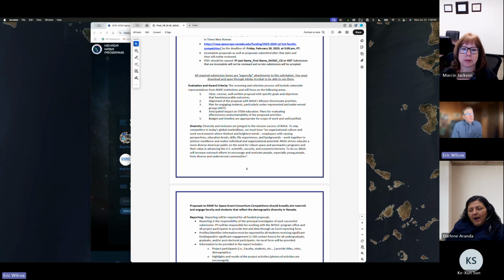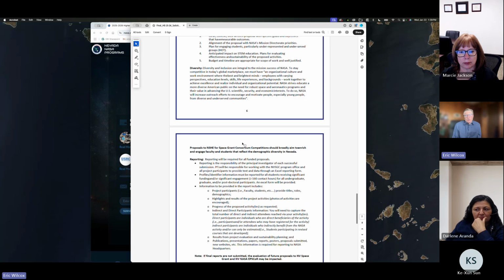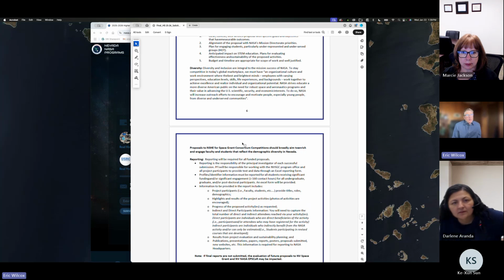Make sure that the budget and the timeline that you include in your proposal narrative are appropriate for the scope of the work and are well justified. Again, we are evaluated against diversity metrics, so we do report on the composition of the students that are touched by our programs. So please describe in your project how you will engage a broad cross-section of the students at your institution. There's more discussion of that there.